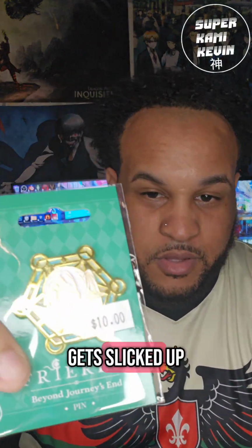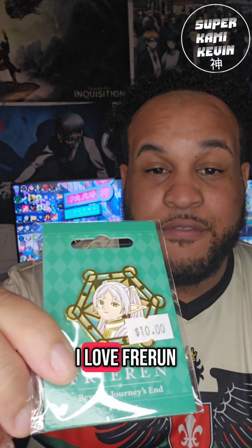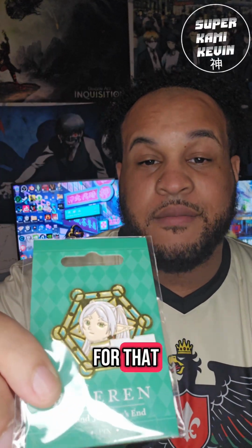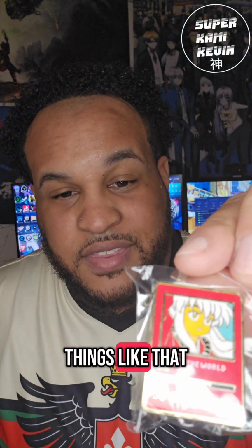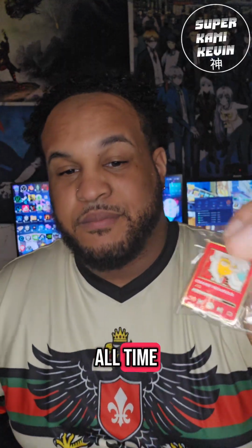I ended up picking up some pins. Make sure this gets lit up pretty well about the glare. So I got a really dope Frieren pin. I love Frieren. That was my favorite anime of last year, so I had to get something for that. Then I got from a really cool artist these little charms for different anime openings and things like that, kind of like an old iPod. So I got Change the World from Inuyasha. You guys know I love Inuyasha, one of my favorite anime of all time.